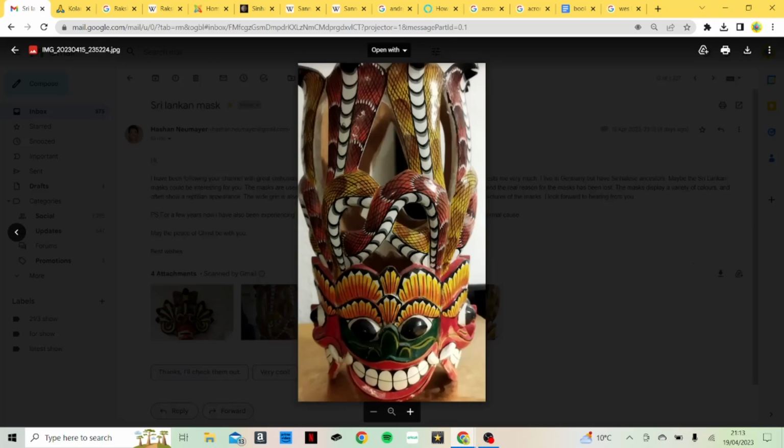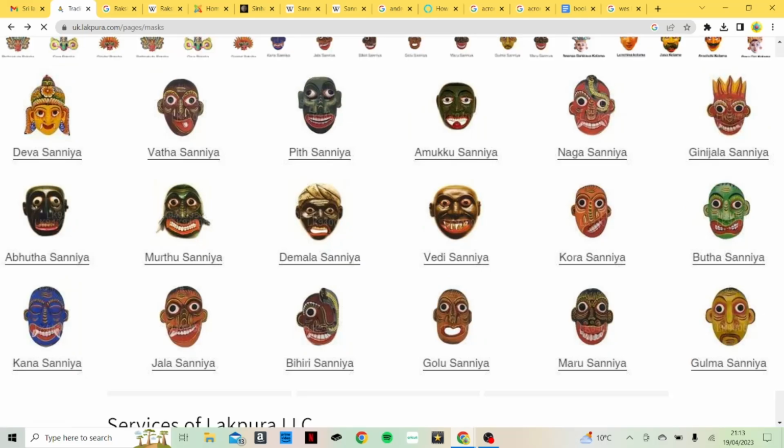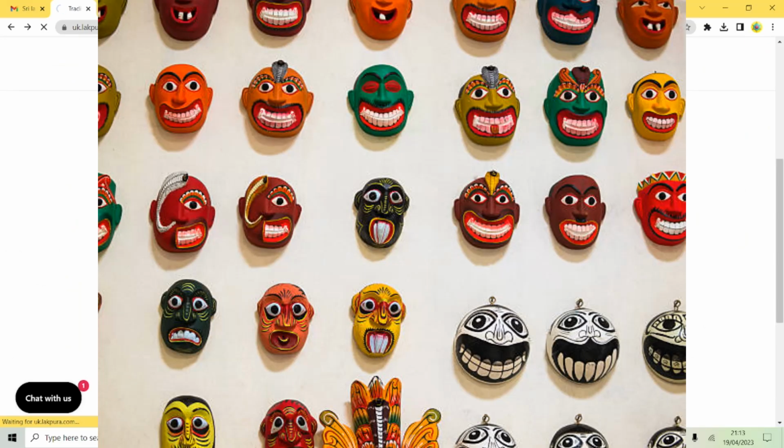So I did some digging on this to find out what's going on here and what the cultures who create these masks believe they are doing. So I found this website, and it basically breaks down the 3 specific types of masks used in Sri Lankan culture. So if we look at the first type of mask, it's the Raksha mask.